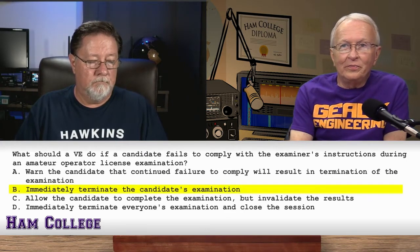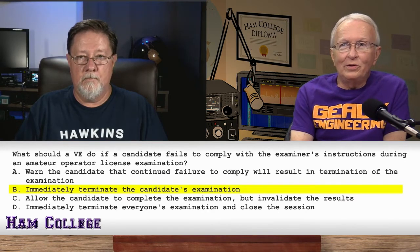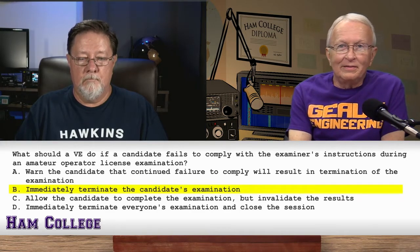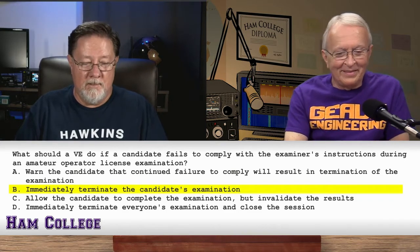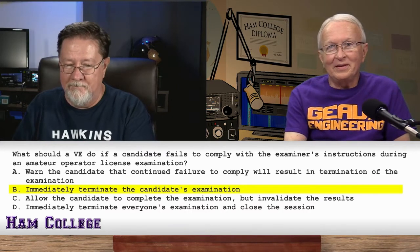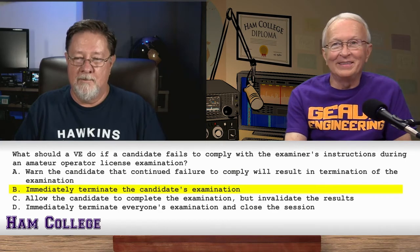I'll agree with you. If somebody doesn't comply with the examiner's instructions, they're going to be terminated. Terminated. That sounds pretty drastic too. Yeah, it does, but, oh, not exterminated, just terminated.